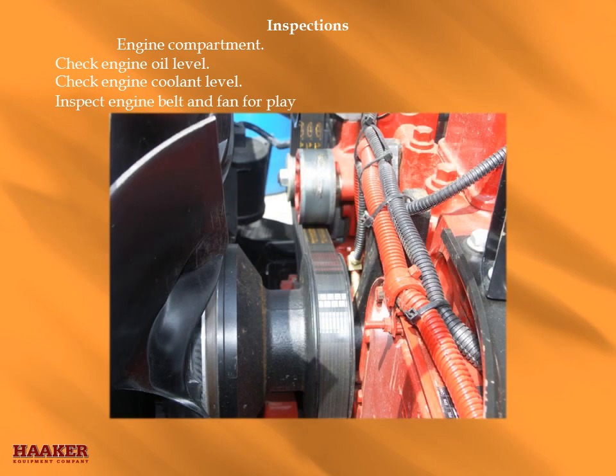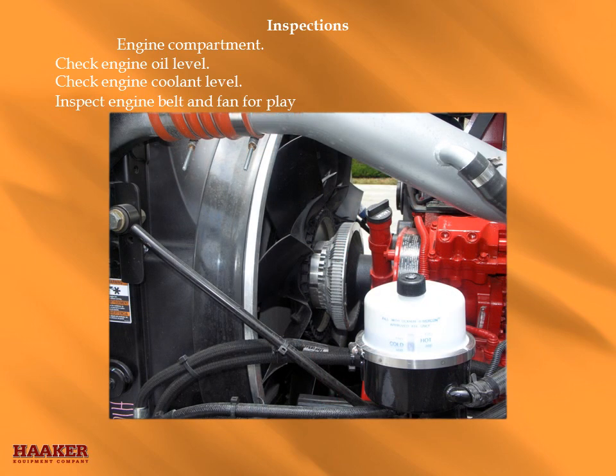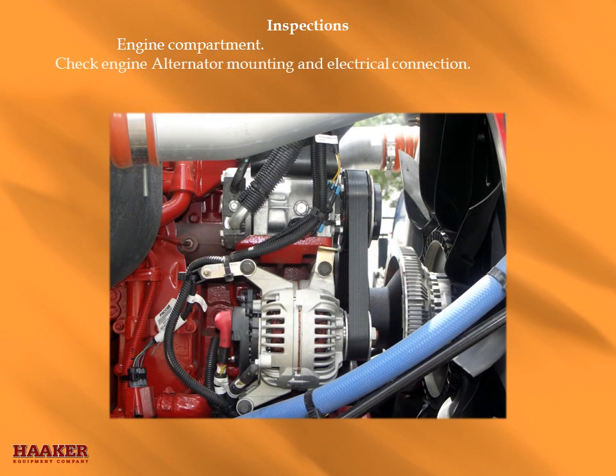Inspect the engine belt and fan for play. When inspecting the fan belt, check the belt for tightness. Some belts have automatic belt tensioners that don't require adjusting. You're also looking for cracks in the belt or if it's starting to become brittle. Check the fan hub by putting your hand on the fan, shaking back and forth, and looking for any play. Check the alternator for its mounting and electrical connections for tightness, and some have separate belts from a main serpentine belt that might need independent adjusting.